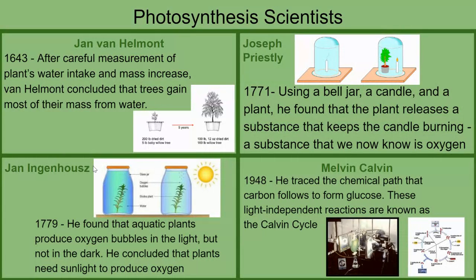So Ingenhousz was working around the same time as Joseph Priestley, and this was in 1779. He did a little experiment with some aquatic plants, Elodea. He put the plants in a sealed container, and he had one container that was not in the sunlight, that was kind of in the dark, and one container that was in the sunlight.